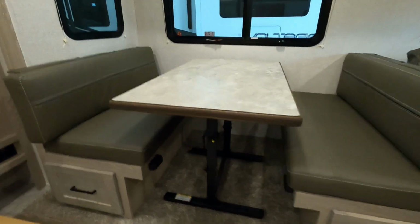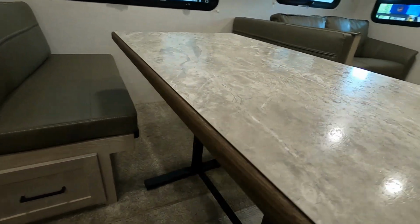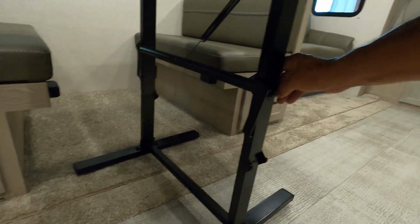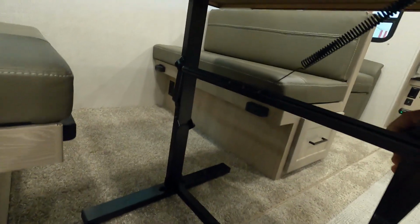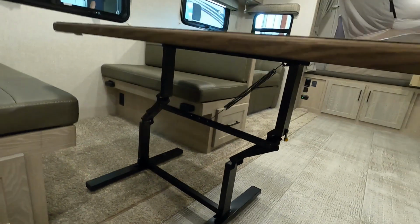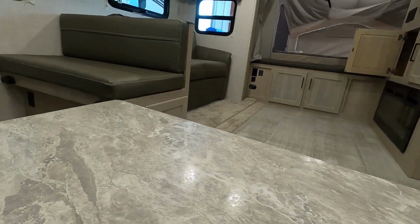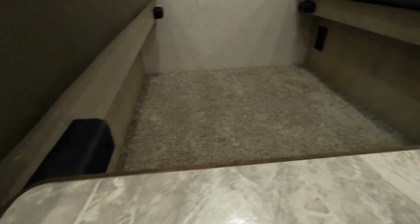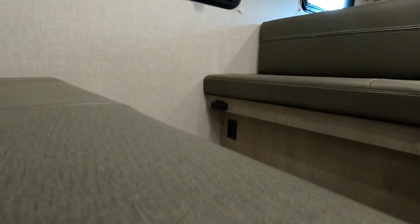For your table here, you pull this out. Pull over on this lever and that will allow this to fold down like so. Then it will set up on these lips right here all the way in the back as well. Get that in there for you.